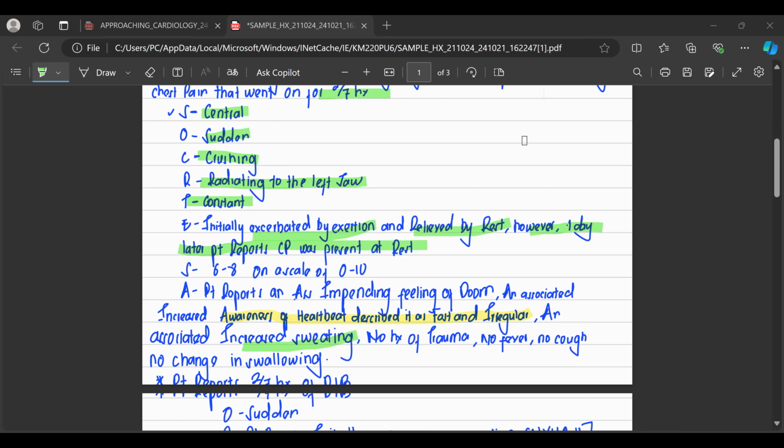So there's a feeling called angor animi, the feeling of death. It's associated with acute coronary syndrome. They feel like they're going to die. That is a symptom that is medically accepted, and it's telling. It's not journaling. One thing you should avoid in your history is don't journal. And I'll tell you where people journal, because you used to journal as well.